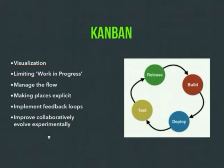Now the first one, visualization. Kanban is most often used as a visualization method, and in PRINCE2 Agile we will do this inside the context of our time box, or within the time period. That's what it means.